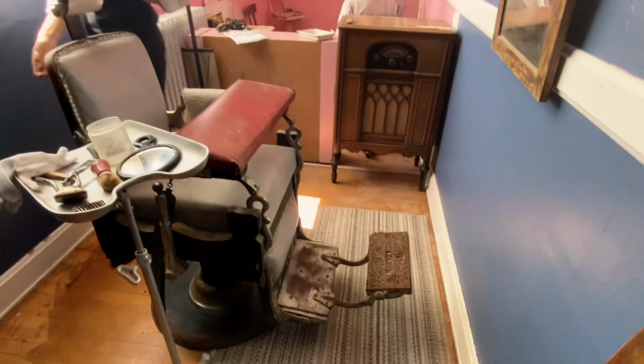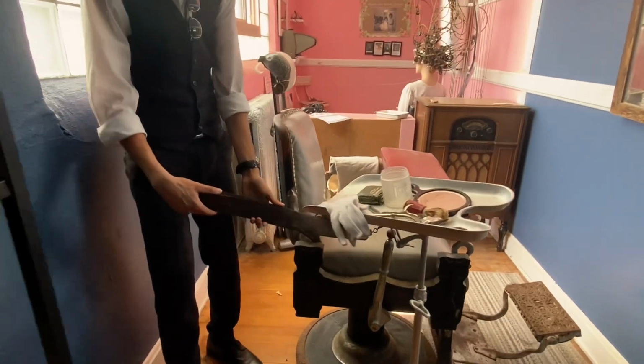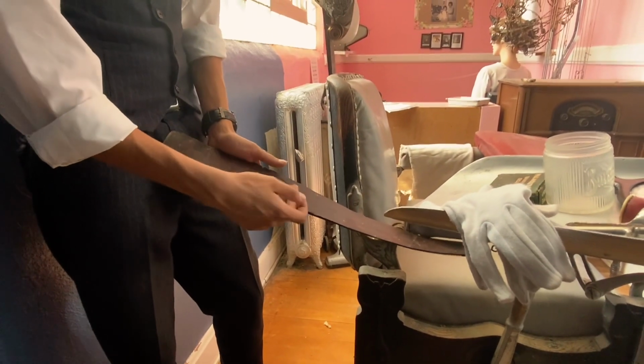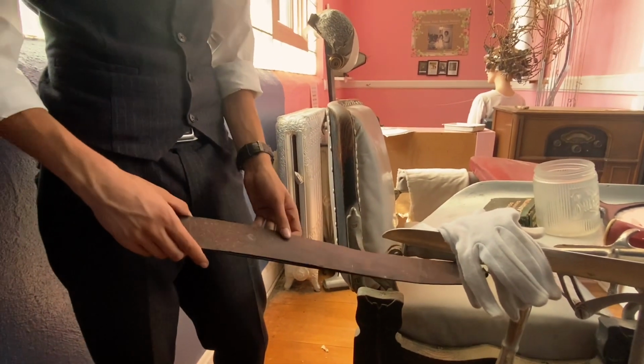And as you saw earlier, I was honing the blade of that straight razor using this. Now this is just a leather strip that allows the barber, in order to hone the edge of their blade, to make sure it's as sharp as possible for the best shave that they can possibly get.